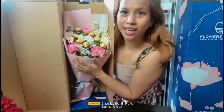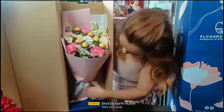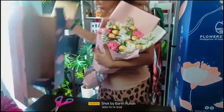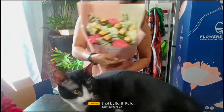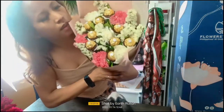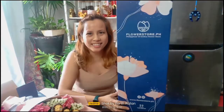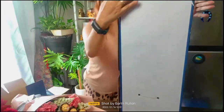Carnation ulit! Choco Ferrero! Tapos may baby spread! Oh, di ba ganda? Wait lang! Ayan. It's carnation with, I don't know what that is, and then Ferrero. Ganda. And then the fourth one. The next one. The last one.